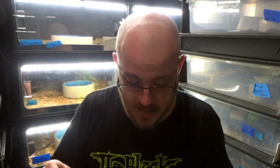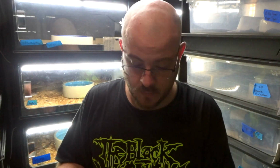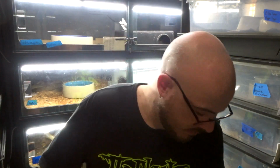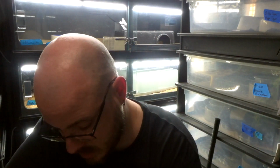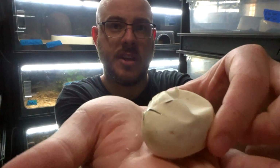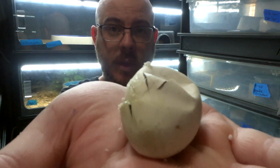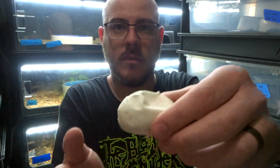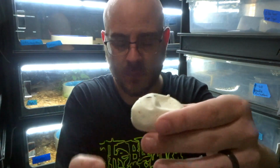Everything's looking great. Now I'm going through this clutch to make sure everybody's out and that I've got my remaining babies and their eggs accounted for and that my math lines up. But I found something quite interesting that I thought I would show you. So this is one of the 2 remaining baby carpet pythons, and as you can see, he or she has started the laborious process of pipping and slicing their way out of the egg. This is about the size of a carpet python egg, right? So keep this in mind.